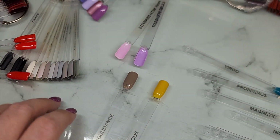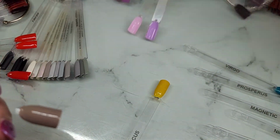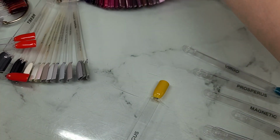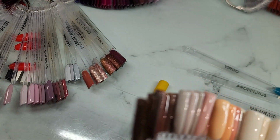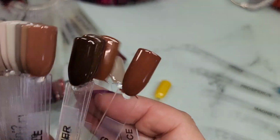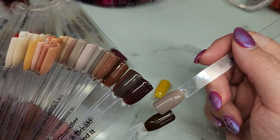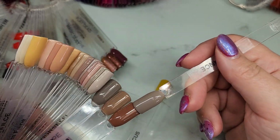Let's do this one. Abundance, I think. Nope. To mauve. Here we go. So it's kind of like a brown taupey-ish color. So Stronger Together. We Were on a Break. It's gonna fit in well with these kind of shades.